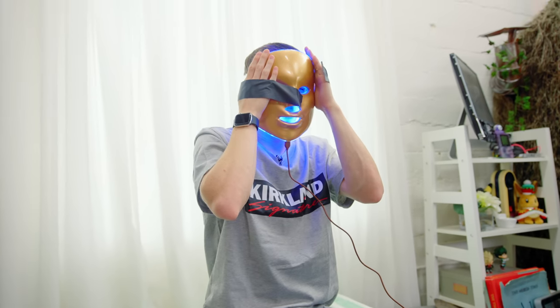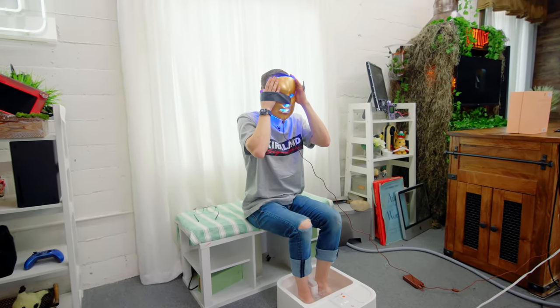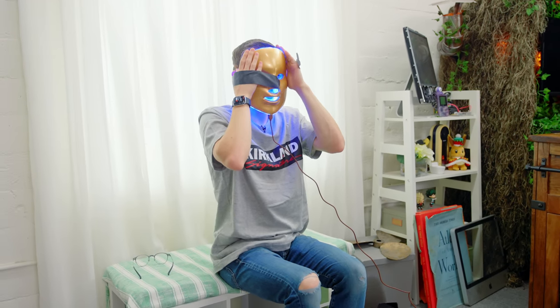Feel the bubbles take the stress away from you. Let that blue light shed away the stresses of the day. Mm, yeah, stress. Home.